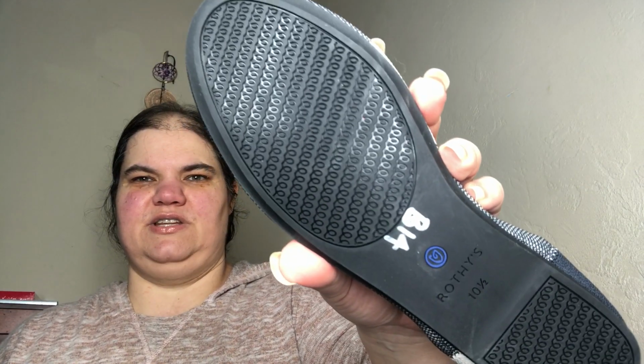Ta-da! Rothy's! So exciting. They're my size. I'm not keeping them. A couple of friends said, well, why don't you keep them? They're great. And I like money way more than I like shoes. But these are the round toe. They're called cap toe. They're in black. They cost me $14.99. I would be shocked if anybody had worn these. If they did, I don't think they wore them outside. And they're in stunning condition.